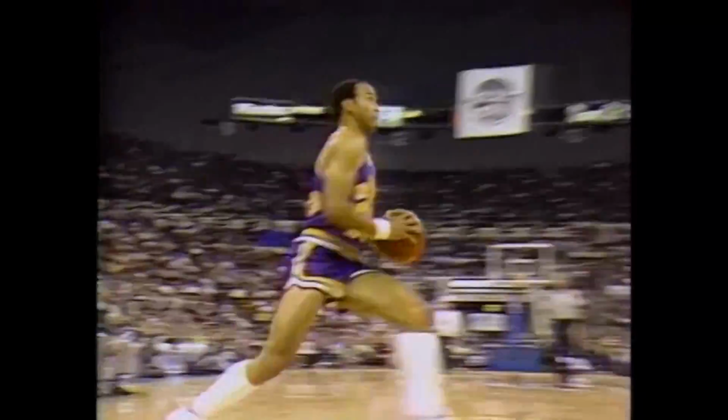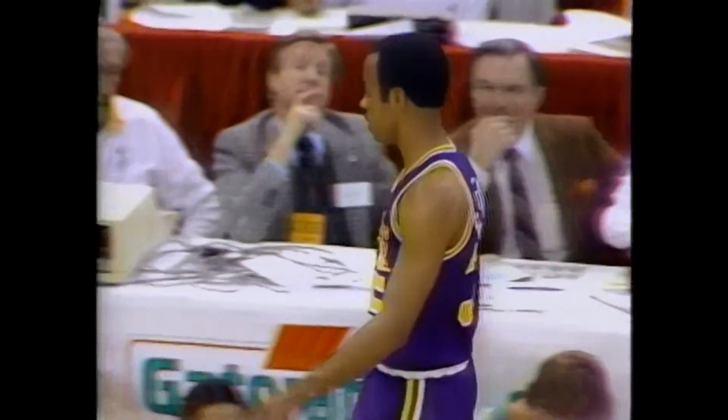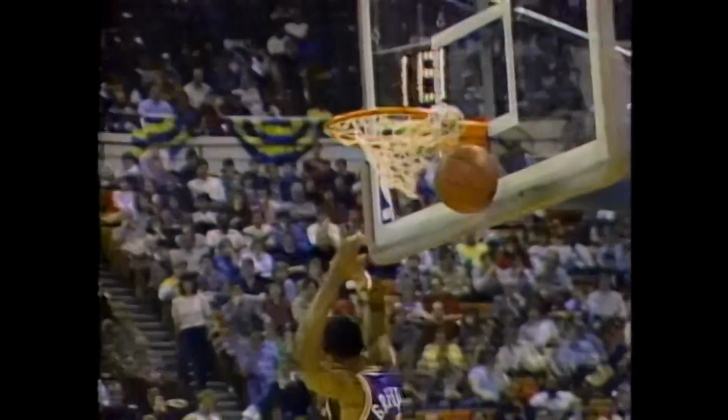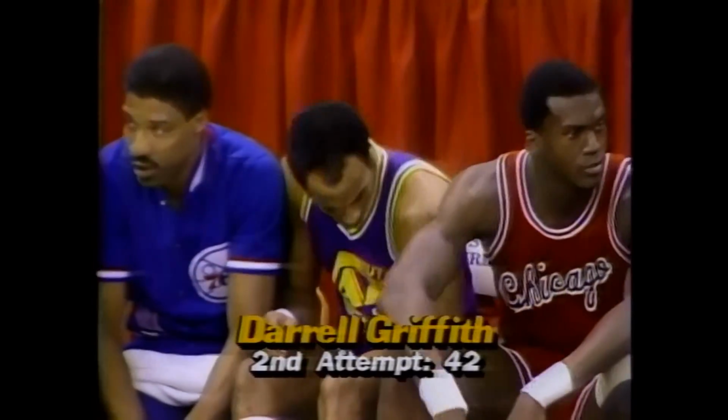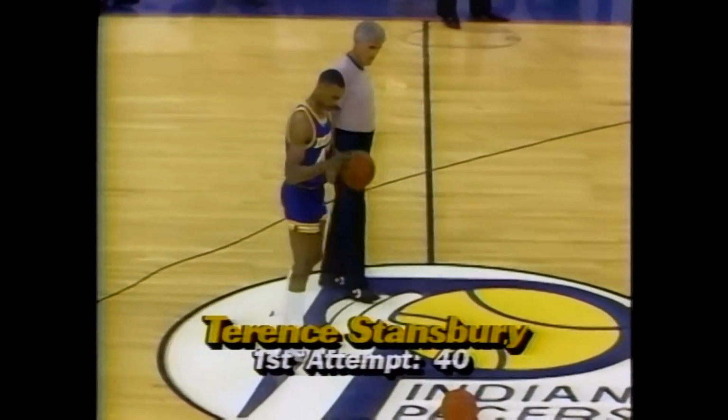Here's Darrell Griffith of the Utah Jazz. 6'4" guard, the smallest member of the competitors here in this action. What a beauty, a reverse two-handed while passing the basket. He stuffs it down backwards. Now, a guy at 6'4" to be able to do this is something else. He did some stuff in the air, as you can see. That's Dr. Dunkenstein of the Utah Jazz, Darrell Griffith. He's averaging 22 points a game on the year. So Griffith looks up at his score.